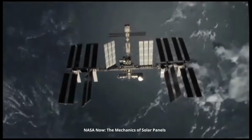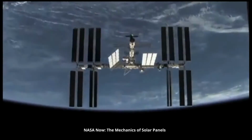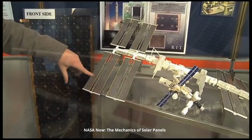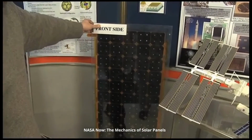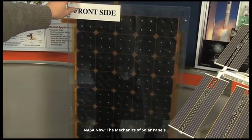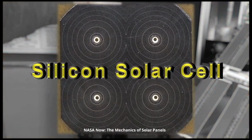Probably the most well-known use of solar panels in space is the International Space Station. You can see on this model, the space station has a series of solar arrays. These arrays are what powers the station. They are made up of panels like this. You can see all the individual cells have been connected in such a way to produce the proper amount of power needed to run the station. Each one of these cells is around 15% efficient.